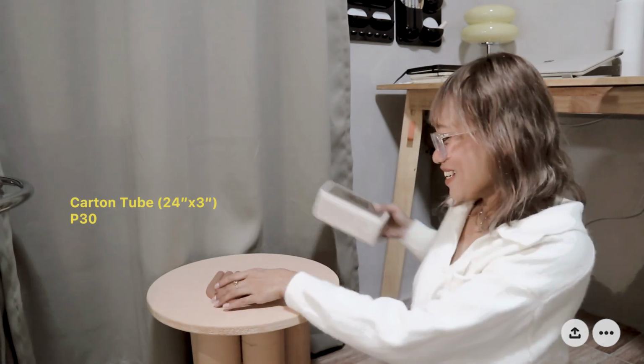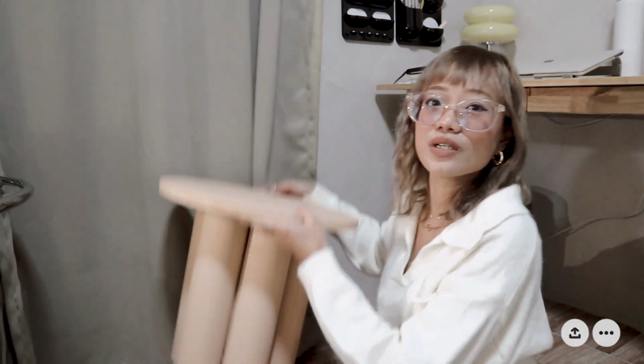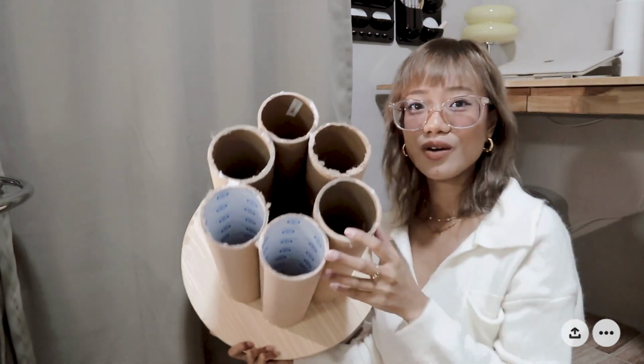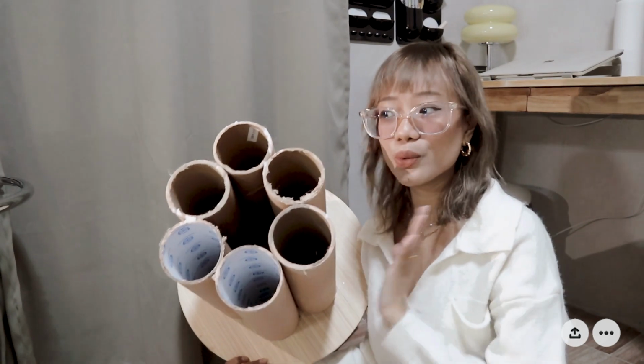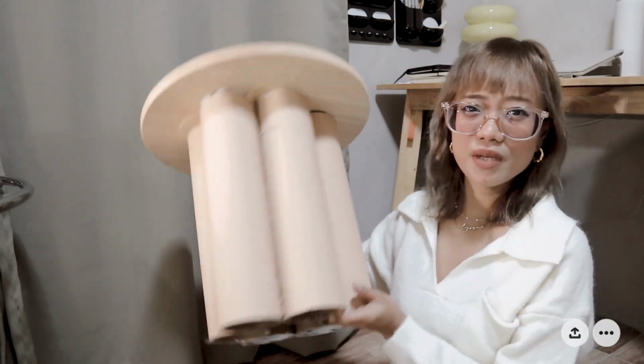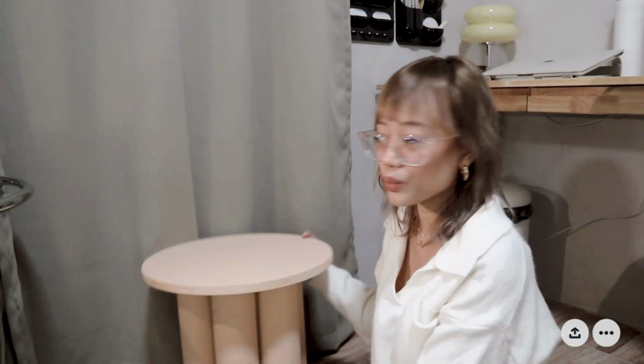Yung pinakathick. So, sa ilalim niya, ganito yung itsura niya. So, ito pala yung table. And then, sa ilalim niya, ayun yung itsura niya. If you can imagine, yung cardboard poster cases. So, ayan siya. Hinati lang namin siya. So, ayun. Medyo mabigat siya. Dinikit lang namin siya using a wood glue.